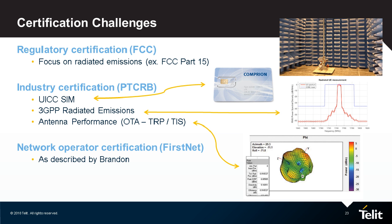That's the top picture I have, showing some FCC part 15 testing being completed. The big risk is really in the second step, which is the industry certification or PTCRB. PTCRB is really going to be the most difficult part of it, and it's going to test those three areas. It's going to test the UICC SIM card. So it's going to make sure that even though it's just five connections, that your capacitor values, that your connections are right, making sure the clocks can run.